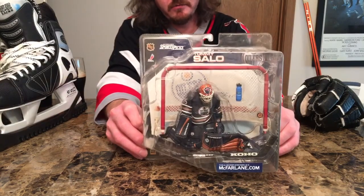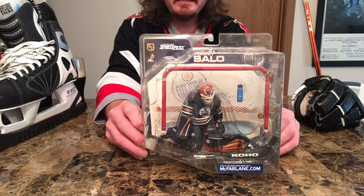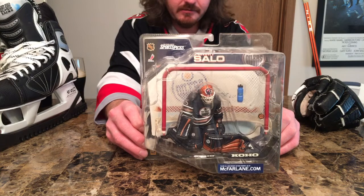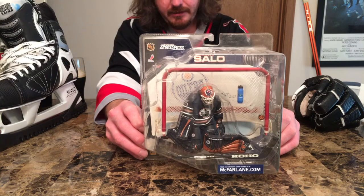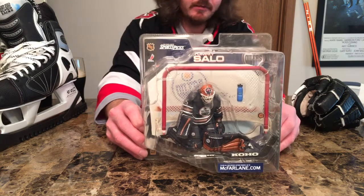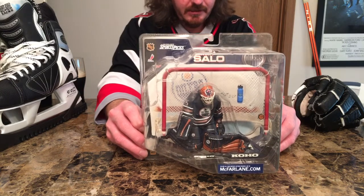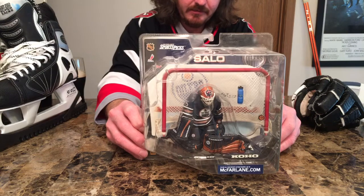Tommy Salo. Yeah, I seem to think that he did really well. None of these guys are going to get their own figure from a major company like this unless they're top tier, no doubt about it. So Tommy Salo was an up and comer at the time when these came out as well.